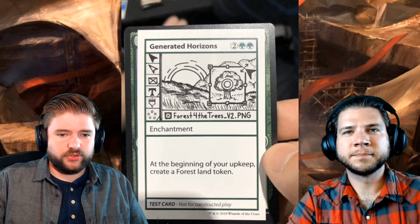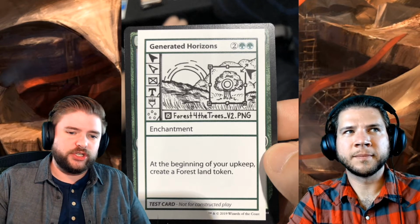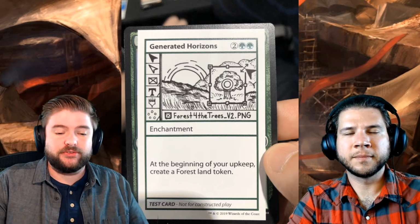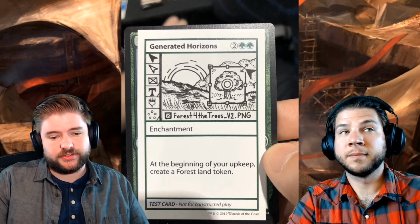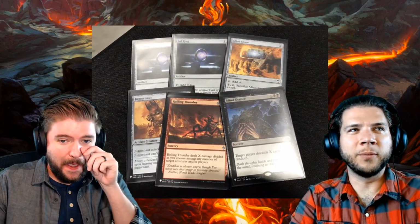This is one of the ones that was really talked about today. Green 2 other for Generated Horizons, an enchantment that at the beginning of your upkeep creates a Forest land token. That's pretty interesting. Ooh, that is weird. I don't even know what's going on in my brain.